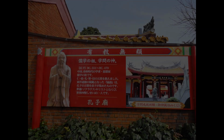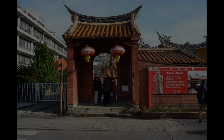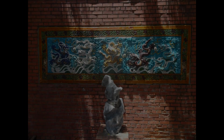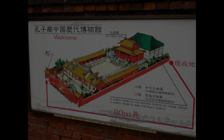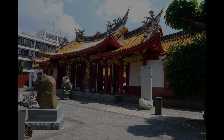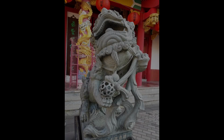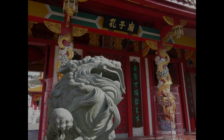Nagasaki Confucius Shrine is one of only a few shrines dedicated to the Chinese philosopher Confucius in Japan. The shrine was built in 1893 by Nagasaki's Chinese community. The colorful shrine also contains a museum at the rear of the grounds. A small garden with a bridge and pond greets visitors at the entrance.